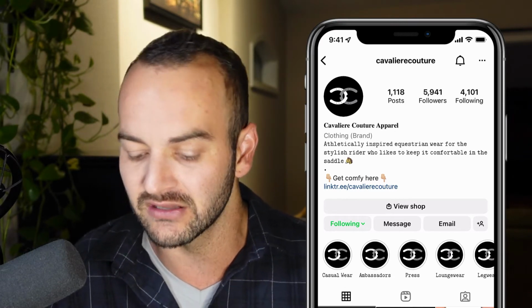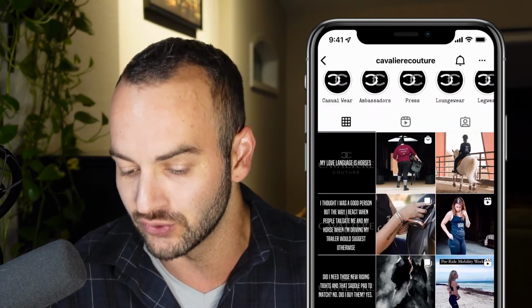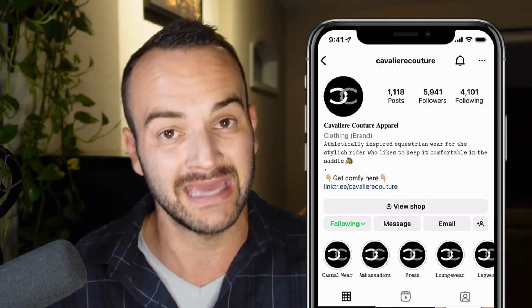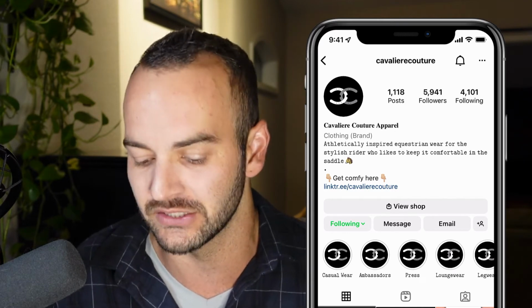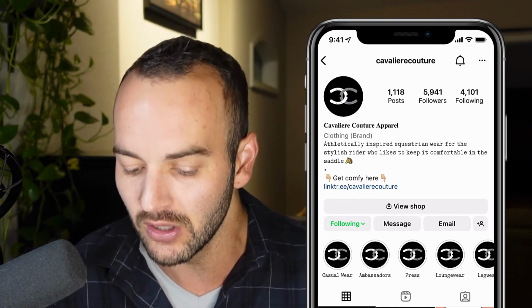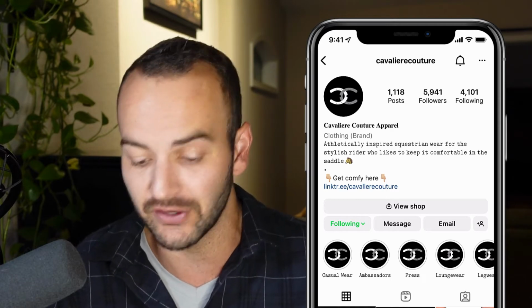And then athletically inspired, I mean, obviously these are pants for people doing an athletic sport. So are they all that? If so, then this would not be a unique value offering. It would just be a more basic value offering, which is okay, but it doesn't really set you apart in the right way we want to. For her name, she has Cavalier Apparel, and that's great because I like when the name just does spell out what you do very simply.